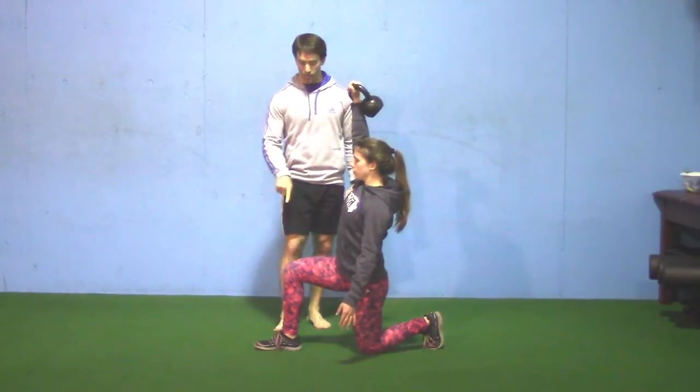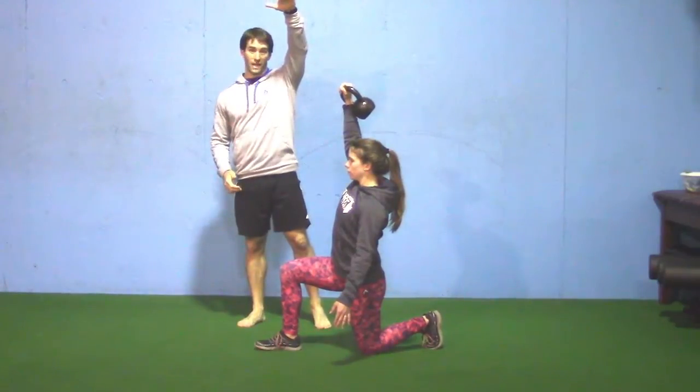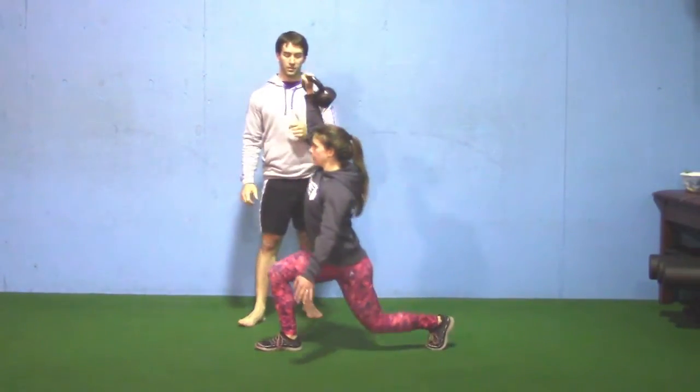Now, when you go to stand, really drive this front foot through the ground and drive yourself up and punch the sky with your kettlebell. Here we go, up nice and tall.